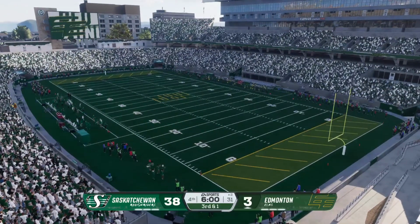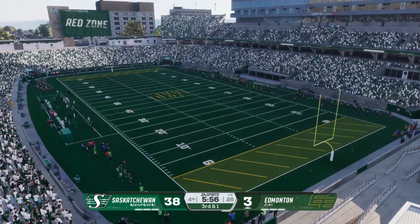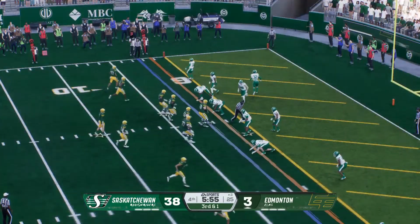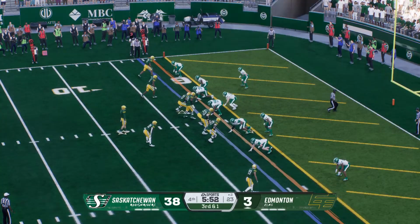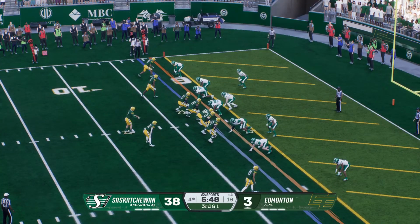That's a fantastic play by the linebacker. He has such tremendous instincts. As soon as he sees run, he's coming downhill. He's got great speed. He gets you on the ground. That's why he's one of the best linebackers in the entire country.